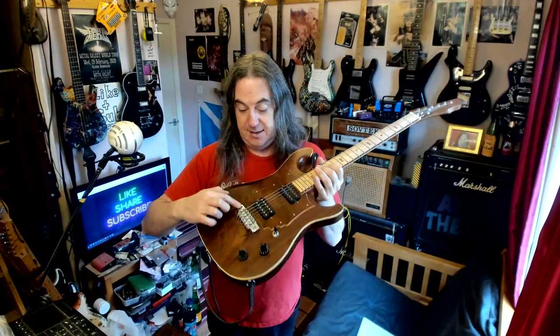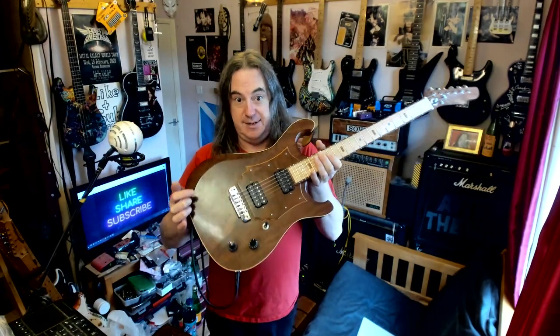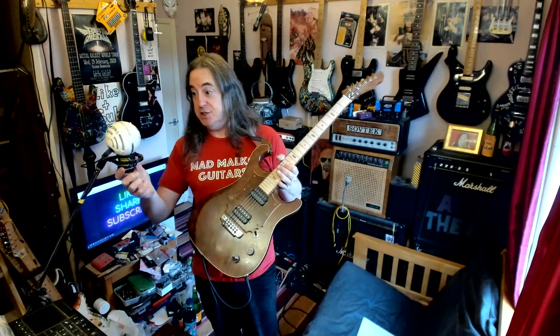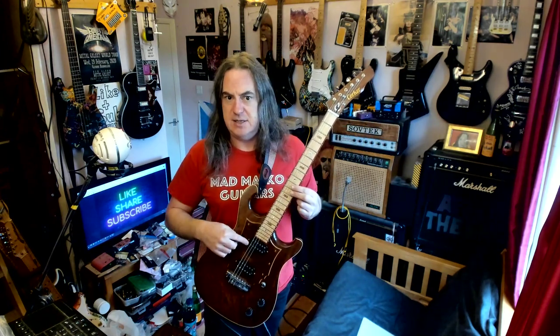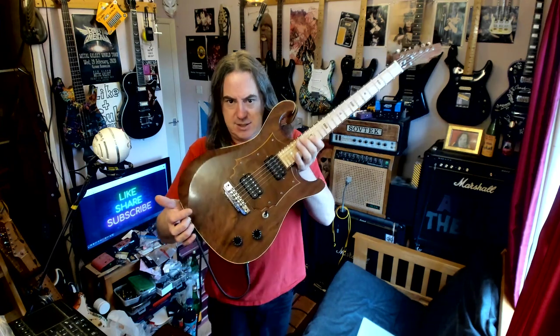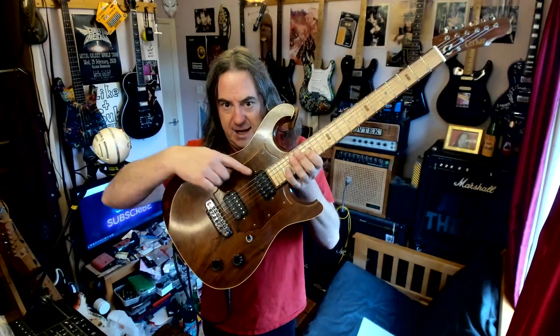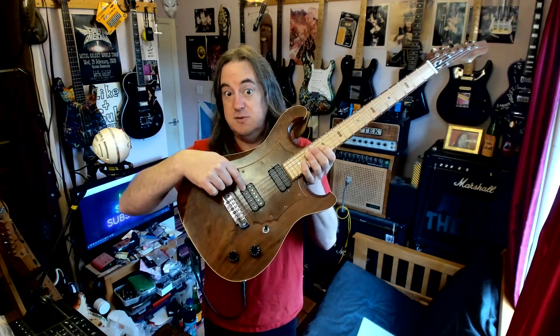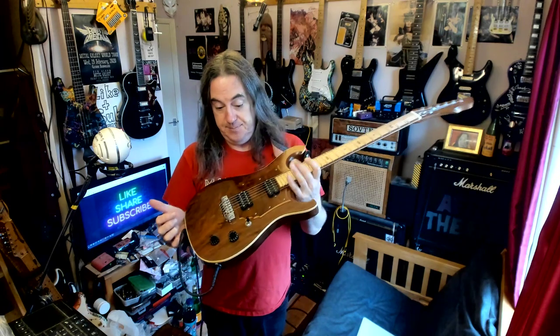This is a 2-point bridge, I think, or a hardtail with intonation things on it. I think it might be a Gotoh. It says Made in Japan on the back of it. The pickups are a DiMarzio Tone Zone and an S2 Super Distortion 2, something like that. You can see we've got the Allen key hex bolts for the neck pickup, and this one has the sort of more normal slugs and screws.